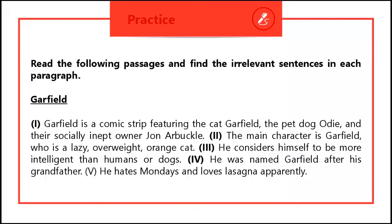I would consider 4 and 5, but let's discuss those who chose 5. Why would you think this is 5? This is 5 that is irrelevant.